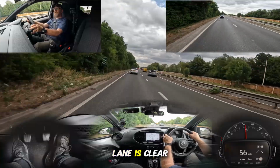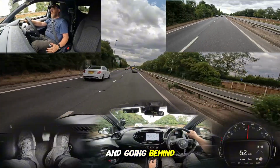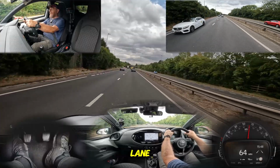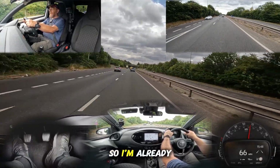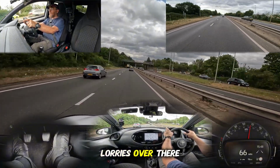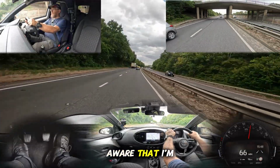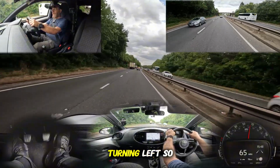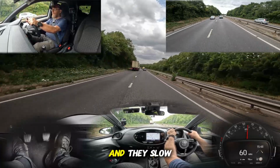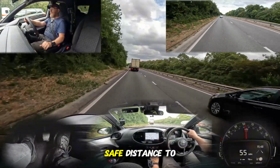Now I can see the right lane is clear, so center right mirror signal, and going behind this learner car, going faster now than the cars in the left lane. So I'm already planning to go back to the left lane. I see two lorries over there, and there's a quite good gap behind that lorry. I'm aware that I'm approaching a roundabout and I'll be turning left, so I need that left lane. I'm giving an early signal for the car behind me, and they slow down, creating a gap for me. So now my job is just to monitor the safe distance to the lorry.